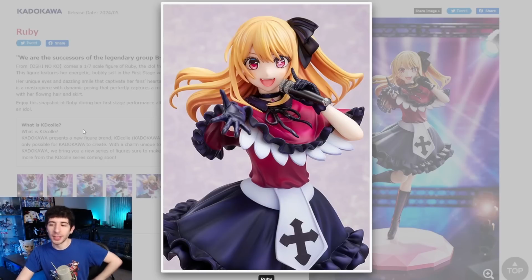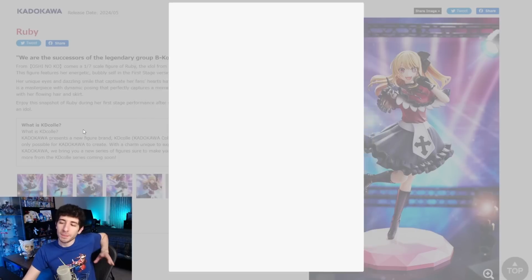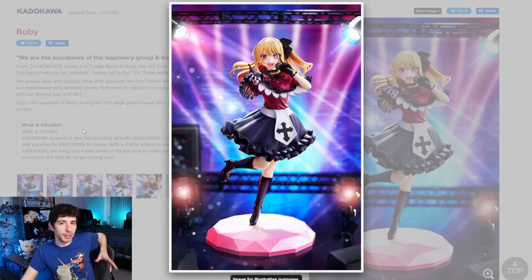So yeah, as somebody who likes collecting idol figures every now and then, I feel like you can get a better idol girl figure, like from Idol Master or Love Live, for around the same price or a little bit more, and then they bargain bin anyway.